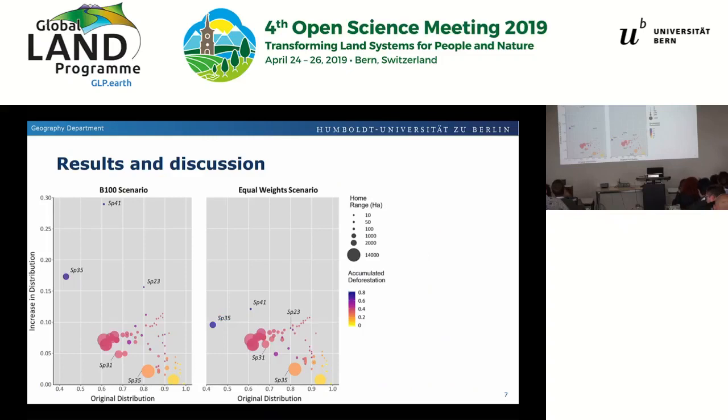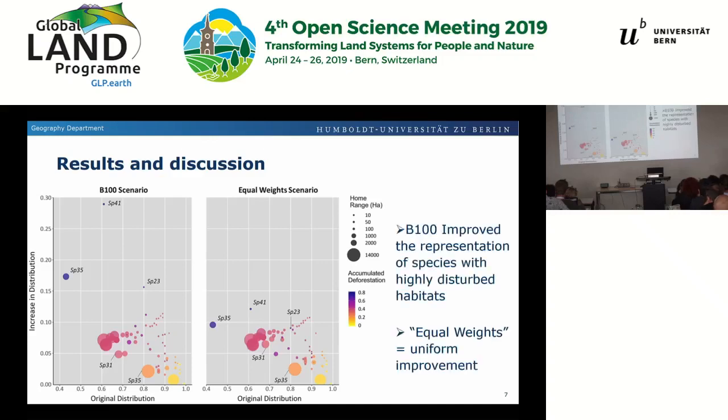Okay, so this graph is showing the results for the habitat enhancement criteria for the scenario that fully prioritized biodiversity and the equal weight scenario. The size of the circles reflects the home range sizes, and the color reflects the accumulated deforestation per species, so the level of degradation that the geographical range of that species has. So you can see here that fully prioritizing biodiversity had good positive effects in increasing distribution for species that had very degraded habitats, in comparison to the equal weight scenario, which had more uniform improvement across species.